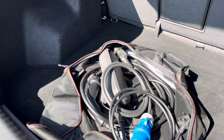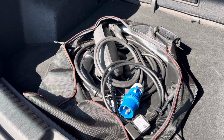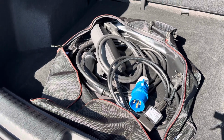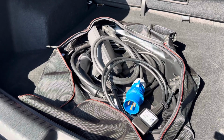This Q4 can charge up to 80% in just 30 minutes on an ultra-rapid public charger, while a 7 kilowatt fast home charger can fully charge the battery in just 11 hours and 30 minutes, providing a range of up to an impressive 328 miles.